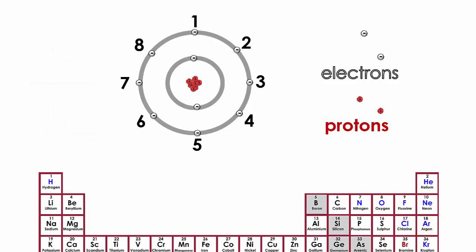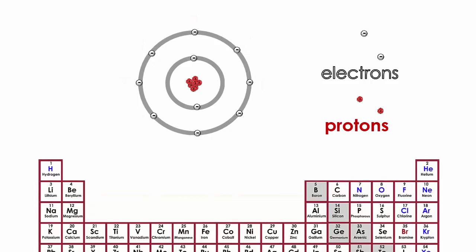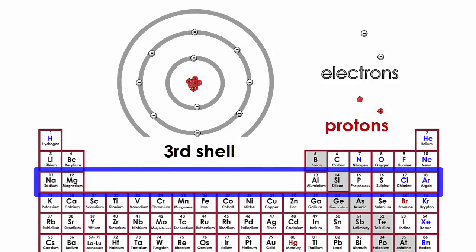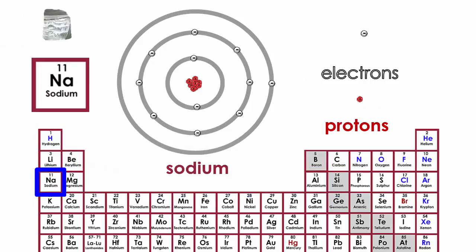The second shell can hold 8 electrons, so the second period holds 8 elements. Because the second shell is now full, the next electron must start the third shell. This is sodium, and it also starts the third period.